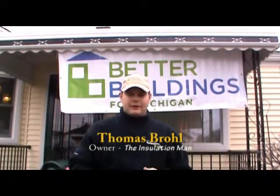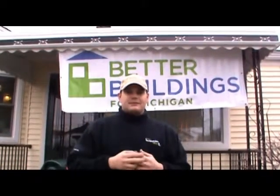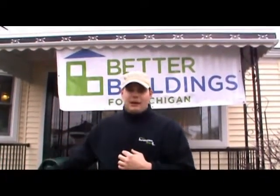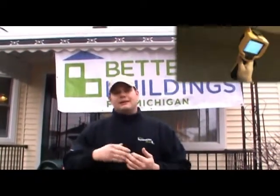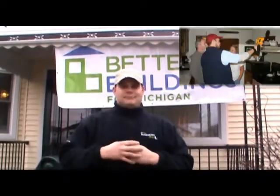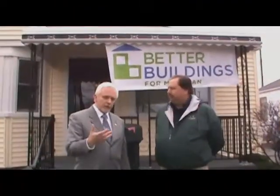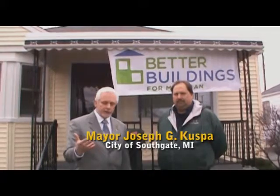A comprehensive energy assessment, commonly known as an energy audit. What we're doing is we're finding the problems, we're locating the problems, laying out the facts of what's going on with the energy problems of this home. We're going to check the furnace, the hot water tank, the attic, the walls, air intrusion issues, lighting issues, appliance issues.